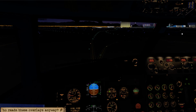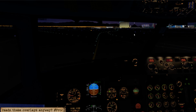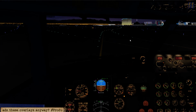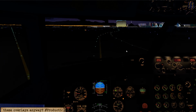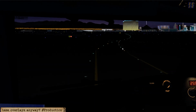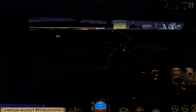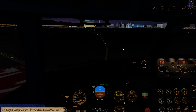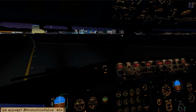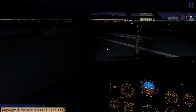Start up the APU. Let's get those lights back out again. Kind of dim out there with just the taxi and turn off lights, to be honest.